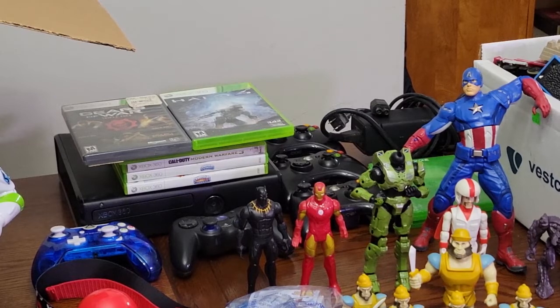It has 4 controllers. I think most of the controllers are missing the battery pack in the back. So I'm gonna have to figure out how to test those without the battery pack, probably use some of my equipment. It's got a PlayStation controller there as well. It has the Xbox Power Brick, but none of the other hookups. So I'll have to use some of my hookups to test it.